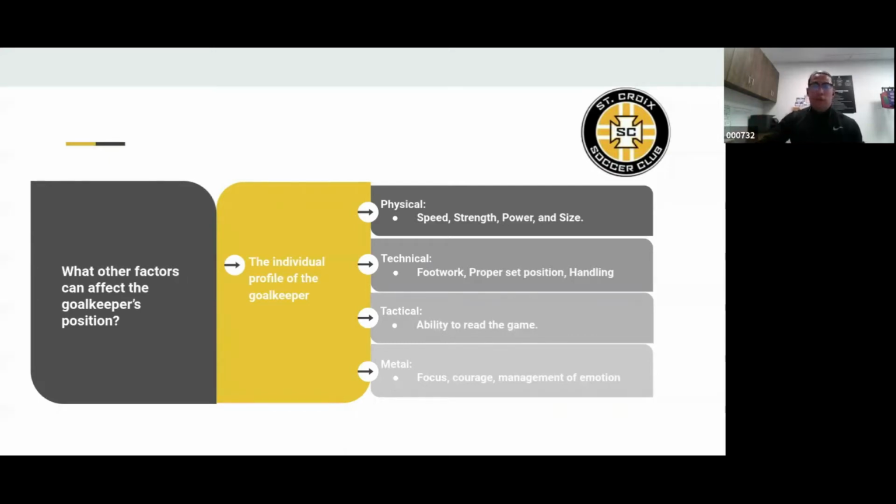Is the player ready to take a shot? Is the player trying to put the ball through, and it's a 50-50 ball? How many defenders do I have in front of me? Should I be coming out for the ball? What direction is the ball traveling? Is it going towards the goal? Is it going away from goal? All these questions play a huge role in where you should be standing or position yourself within the goal.